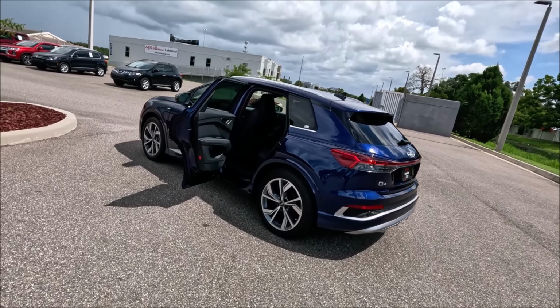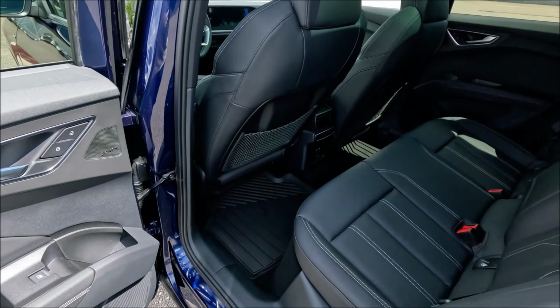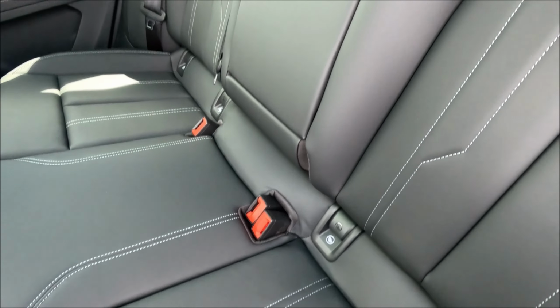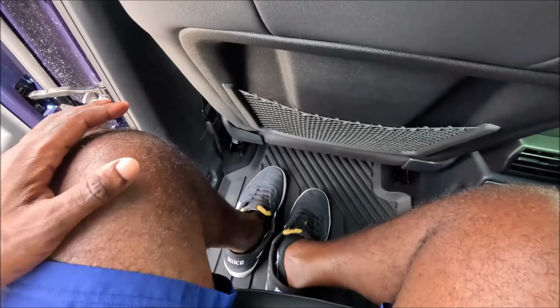Now hop in the rear of the Q4 e-Tron, where there's 44 cubic feet of space, and you get the same lovely interiors as up front. Let's talk about it. Black seats, as you guys can see, beautiful gray stitching all throughout. And we're gonna hop inside because we do have the weather mats here, helping protect our carpet. Tons of knee wiggle room, as you guys can see.